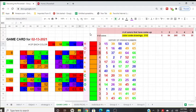So that means more than half the time, 2 colors are not coming up. And that's what I want to focus on here. Okay, so again, the object of the game is to eliminate groups of numbers. So the strategy here is try to correctly guess what color group will not be coming up and eliminate that group of numbers off of the game card.